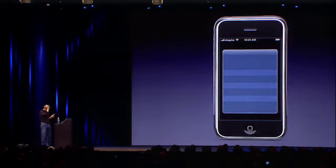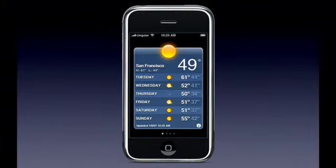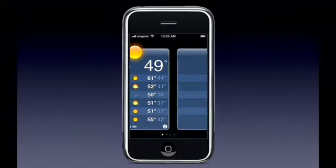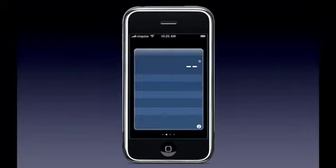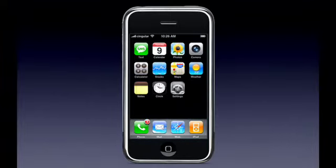Let's see what it's like outside. 49 degrees, but it's supposed to get to 61 today, so that's good. We'll just stay in here till it warms up. Now, I've got Paris right here. I can have as many of these as I want, so it's nighttime in Paris. It's actually warmer in Paris at night than it is here today. Wow. Aspen, well, no snow till later in the week. And Hawaii, oh, it's raining. That's not good. Well, anyway, here's 4 places: Hawaii, Aspen, Paris, and San Francisco, and again, the weather widget.